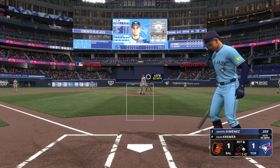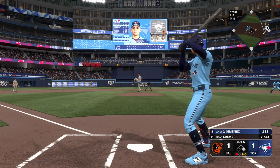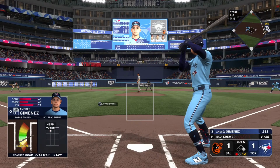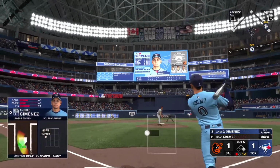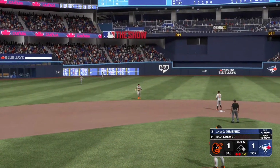Jimenez up for the third time here. Watches that one miss. First sign of movement in the Orioles bullpen. Cionel Perez up and throwing. Cano, the right-hander, also getting loose. 1-1 now. Out towards left center. O'Neill squeezes it, and there's 2 down.